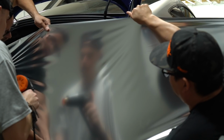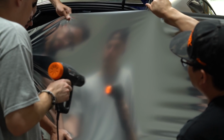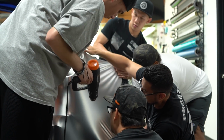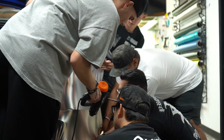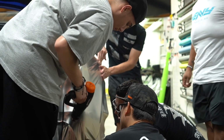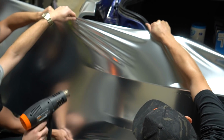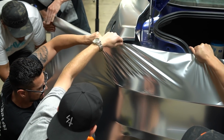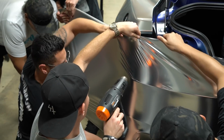I'm kind of scared of messing this up. It's that angle. Yeah, yeah. Towards like my foot. Start curving, guys. A little bit slower. Just move my hand. Good job, guys.